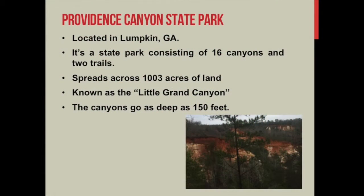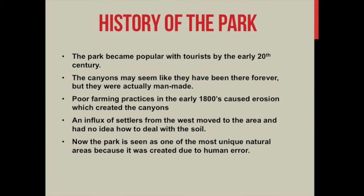Providence Canyon State Park is located in Lumpkin, Georgia. It's a state park consisting of 16 canyons and 2 trails. The park spreads across over 1,000 acres of land. It's often known as the Little Grand Canyon because it is always compared to the Grand Canyon, which is located in Arizona. Providence Canyon became popular with tourists by the early 20th century.